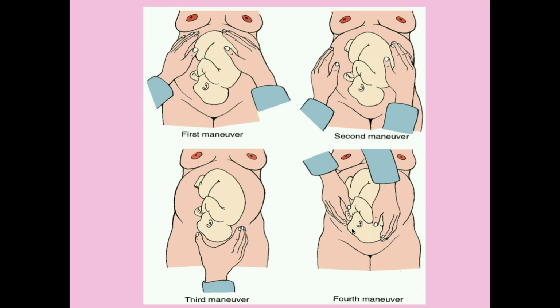And then the fourth maneuver is called the second pelvic grip, and here you're attempting to locate the fetal brow. So what you're going to do here is you're going to turn around the opposite side here, so you're going to be facing her feet, and you're going to stabilize the spine with one hand, and then move your hand down her uterus on the opposite side until you hit some resistance, and that is typically where the brow is. Okay, so you're getting an idea of how the fetus is lying.